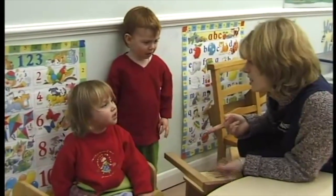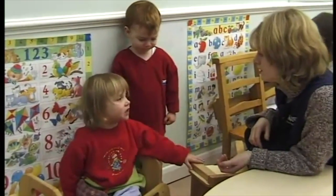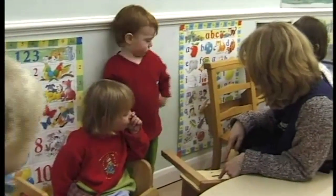You want to sit on that chair, and where does Ollie want to sit? Want to sit on this chair?